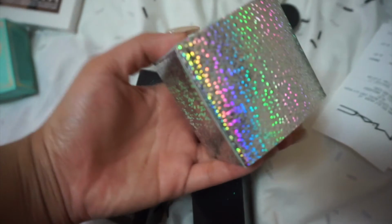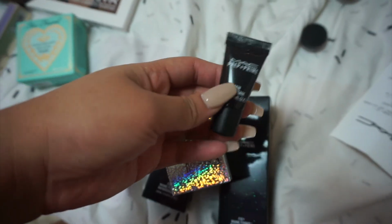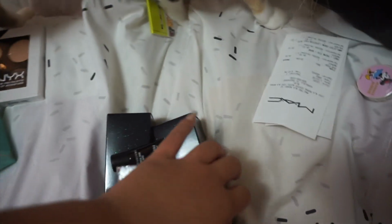And then I got my order from MAC today. So I got the Patrick Star powder. And I got a sample of the Prep and Prime skin base. And when we also went to the store, the guy in there actually gave me some glitter samples. So that's nice to have.